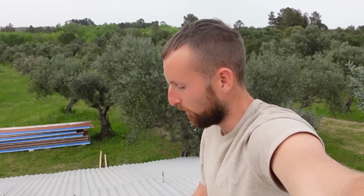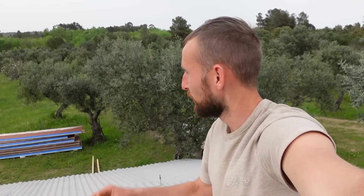It's actually quite a satisfying job, to be honest. It's going to be one of those jobs that really sets a foundation for the whole homestead, which I think is a really good one to do.